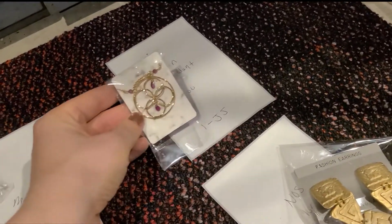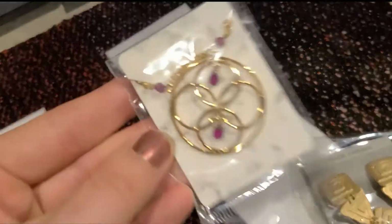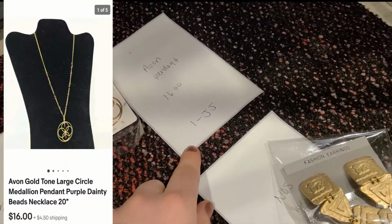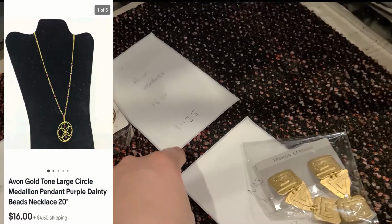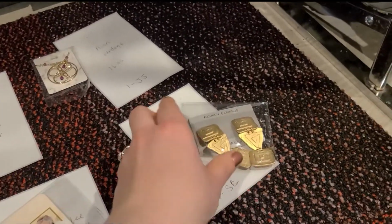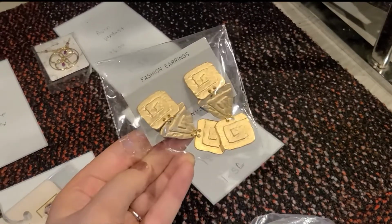This pendant I've had for a bit. It's by Avon. Kind of cool. It has some pink rhinestones. This sold for $16 on eBay, and the buyer paid shipping, and I paid less than $1 in a jewelry jar.